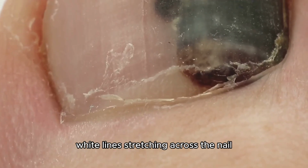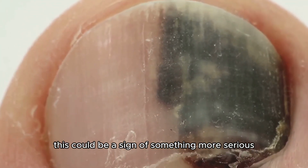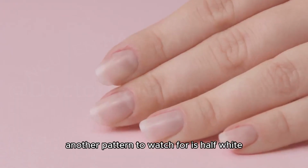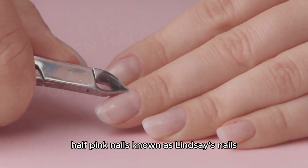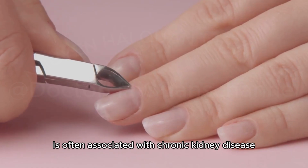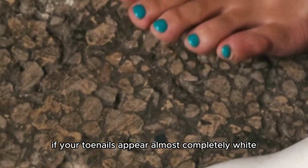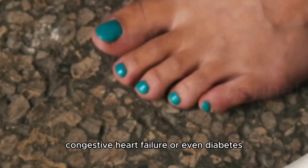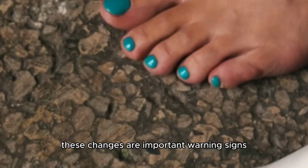However, if you notice horizontal white lines stretching across the nail, called Mees' lines, this could be a sign of something more serious, such as a systemic illness or even heavy metal poisoning. Another pattern to watch for is half-white, half-pink nails, known as Lindsay's nails. This appearance is often associated with chronic kidney disease and should not be ignored. If your toenails appear almost completely white, what doctors call Terry's nails, it may be linked to severe liver disease, congestive heart failure, or even diabetes. These changes are important warning signs.